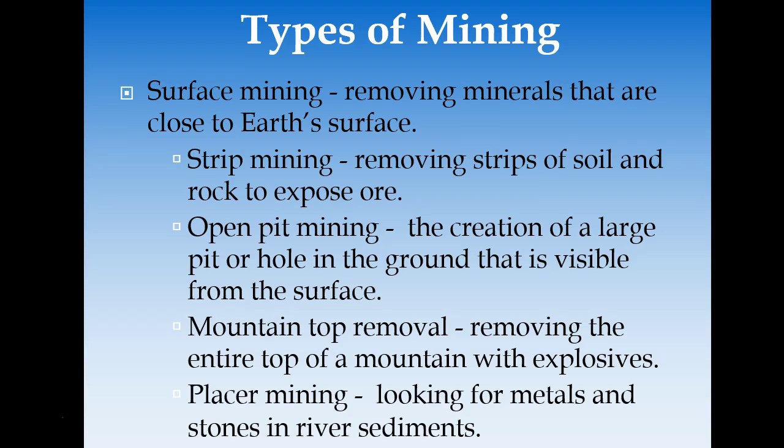Placer mining is the least impactful but also the least productive, which is basically just looking for metals and stones in river sediment, digging up riverbeds, whether old riverbeds or current ones, because the movement of water would have led to cutting out a specific area. It's already doing some of the work for you, and it could be carrying minerals and things from earlier in that river's creation.